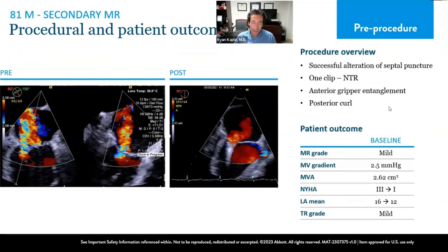And so I think the key points we wanted to drive home here, and I think we did, were the successful alteration of the transeptal puncture to account for tenting height, and also the size of the left atrium. We were able to achieve a good result with the NT clip, how to get unstuck when you are stuck, and also how to adapt if you have issues with cords. Specifically, it's almost always posterior curling that gives you a problem on these really tethered leaflets.